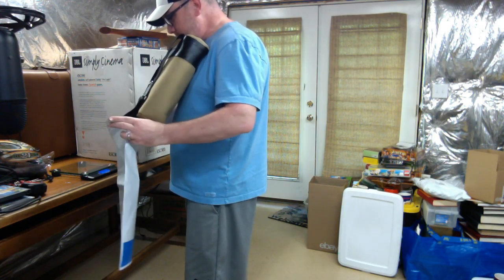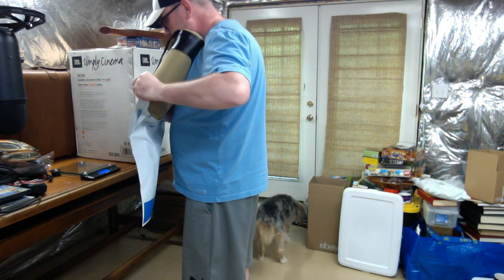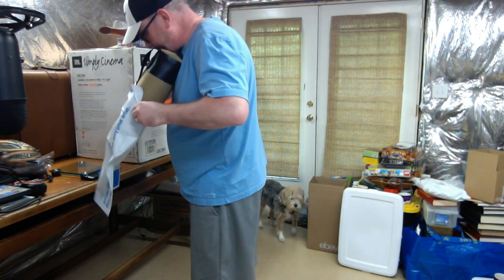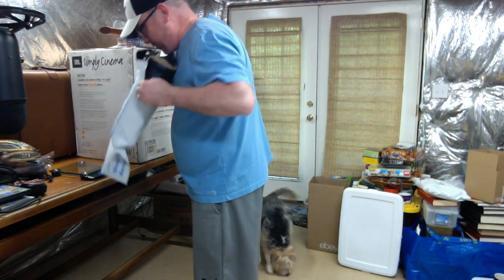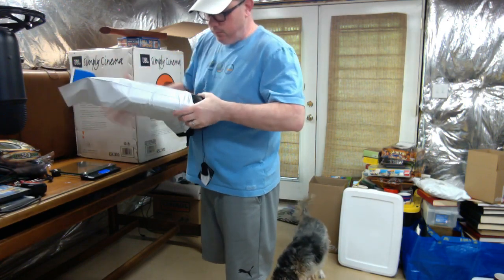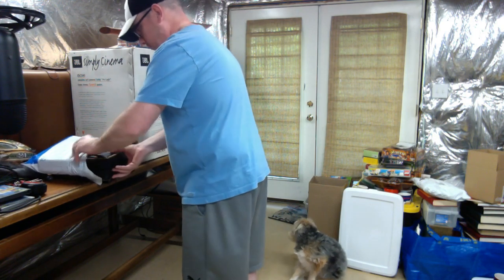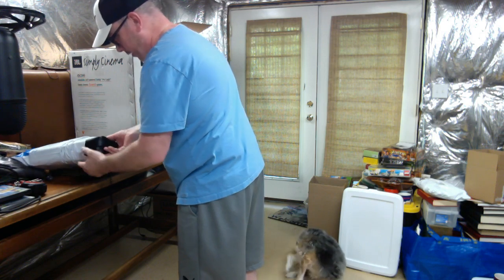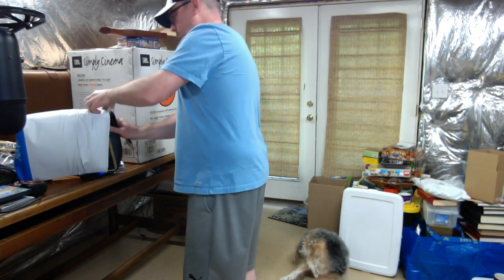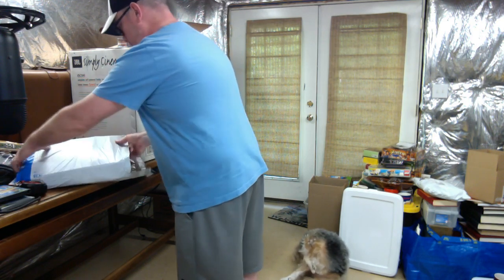If I can cram it in here, I hope I can. You're going in there, whether you like it or not. It doesn't like it, but it's going in there. Yeah, come on, don't rip the bag. Half of reselling is cramming stuff in bags. Well, not half. I guess a third.